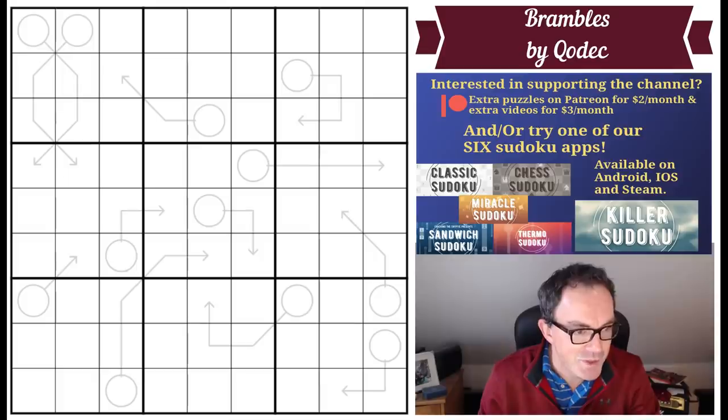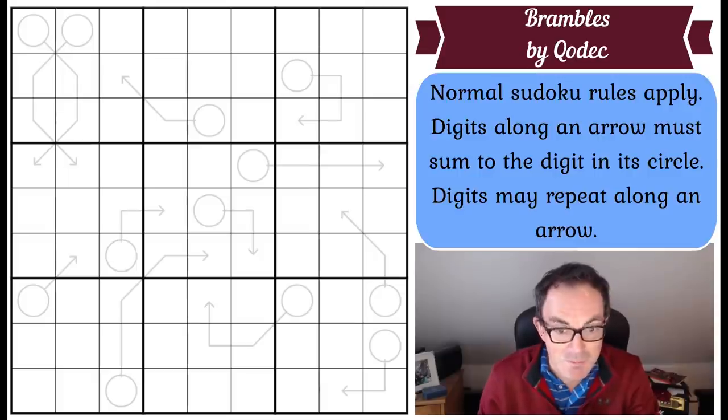Now, what are the rules of Codec's new one? Well, we've got simple rules today. Normal Sudoku rules apply. And then digits along an arrow must sum to the digit in its circle. And digits may repeat along an arrow.